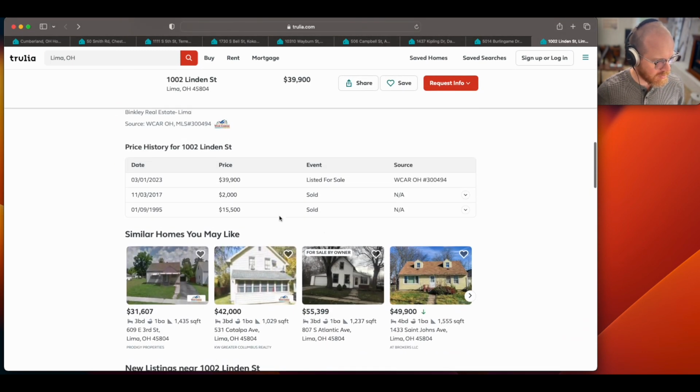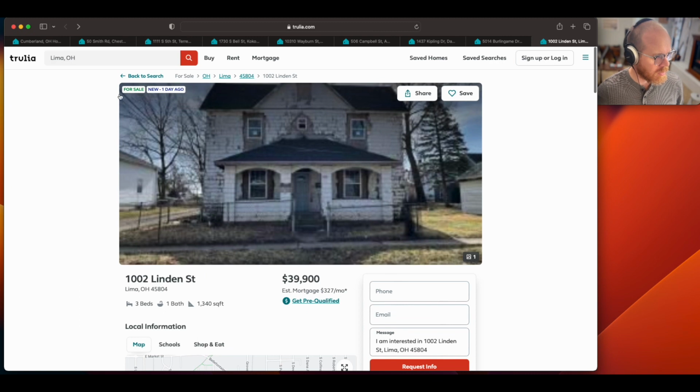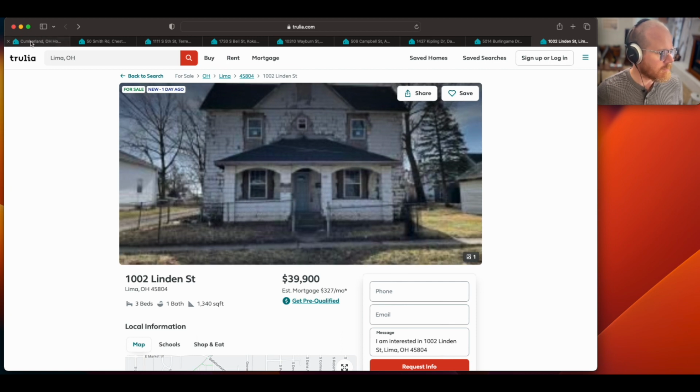They bought it in 2017 for $2,000. Must have been a lien sale. Put some work into it. Now they want $39,900. Hey, they got it really cheap, so they can sell it really cheap, which means you can buy it with a little bit less risk. They've already done a lot of the work, gutted it, and so on and so forth. Of course, there's no pictures to be seen.